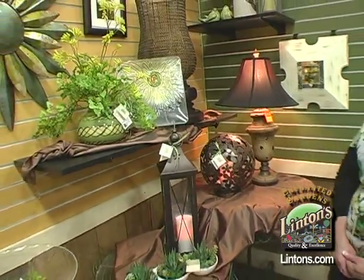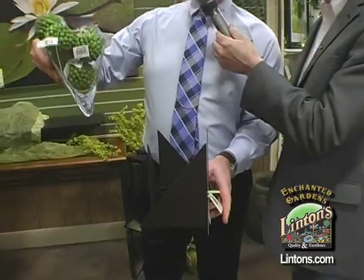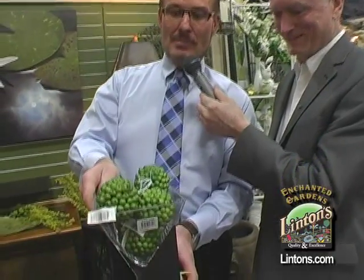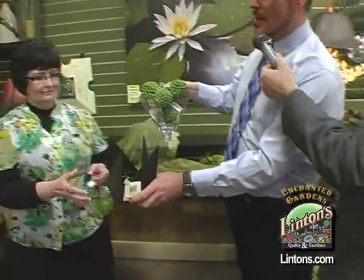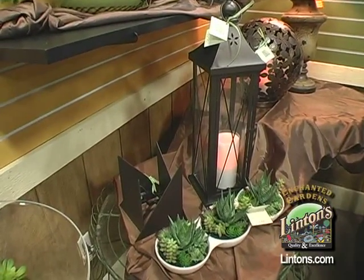All kinds of great ideas you can take home with you, and certainly pick up on here at Linton's. That's a nice look. You know, it's another very clean, contemporary look. I've got a very unusual stand here. I've got a nice clear vessel which fits in here absolutely perfectly. And Diana has used these spheres, which are little green berries, to fill them. And again, you see the different shades of green.